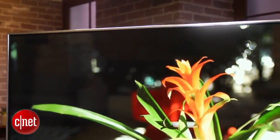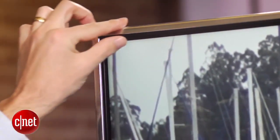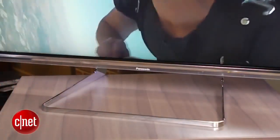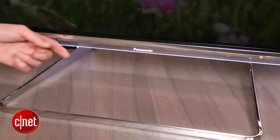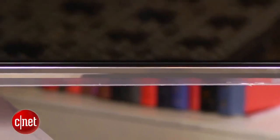The styling on the WT600 stands out as well. You've got a silver bezel around the edge, relatively thin. You've also got a unique ribbon-style silver stand here. It doesn't allow the TV to swivel, but all told, the real impression is lots of silver. One thing that I did find pretty chintzy, though: on the bottom there's a little piece of plastic that makes the TV, again, look a little bit cheaper than it should for such an expensive television.